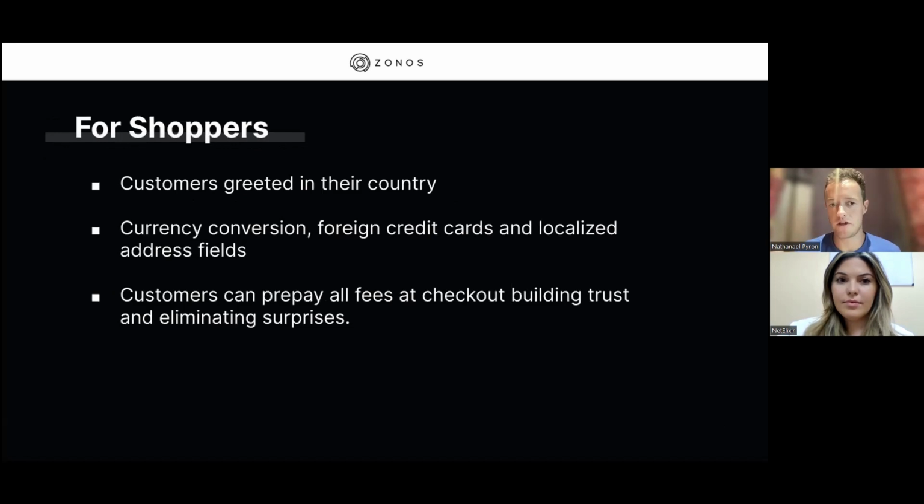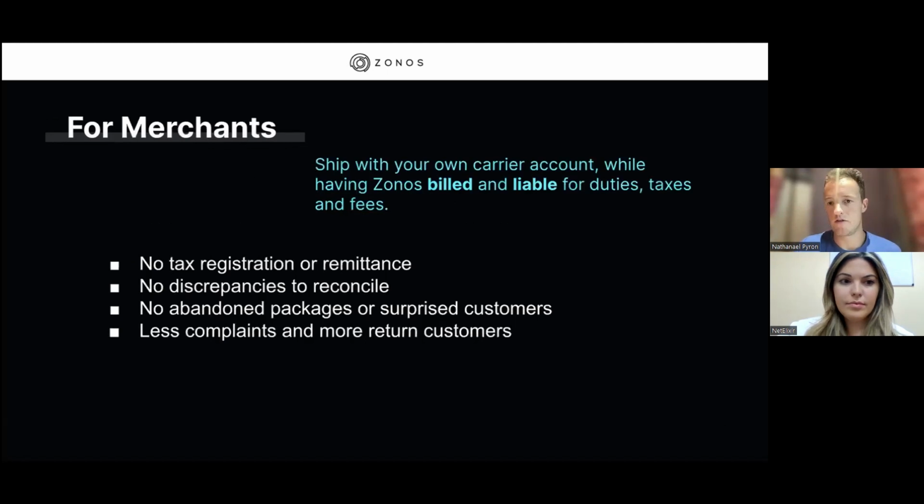And to help support that for the shoppers, we also can do some things from the time the customer lands on your site, to help them pay in their preferred currency with foreign credit cards. But most importantly, it's building the trust and allowing them to accurately prepay the duties and tax. So you can ship DDP. And then for merchants, this is just a huge relief for your finance teams. You don't have tax registration to go through. That will be handled by us in this instance. And you don't have to worry about it eating at the profit margins or any discrepancies.